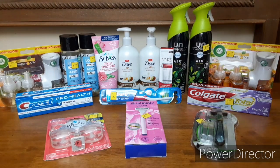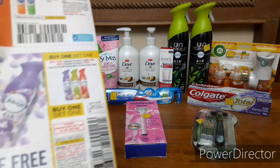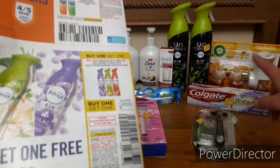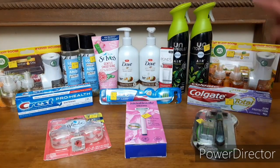So next up, I picked up the Febreze Unstoppables. This is Paradise Scent. So these are $1.80. Now with this transaction, I did not use this insert coupon for buy one, get one free, because this coupon would have only taken off $1.80. So I did use my 3-off-2 digital coupon because that worked out to be a better deal, right?